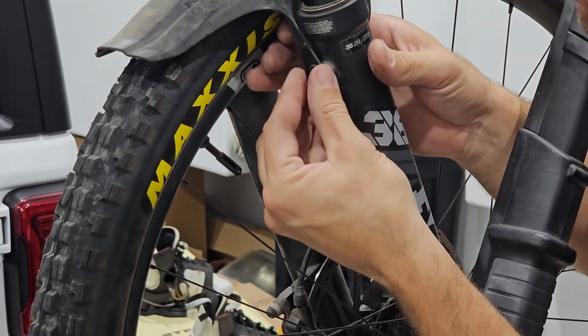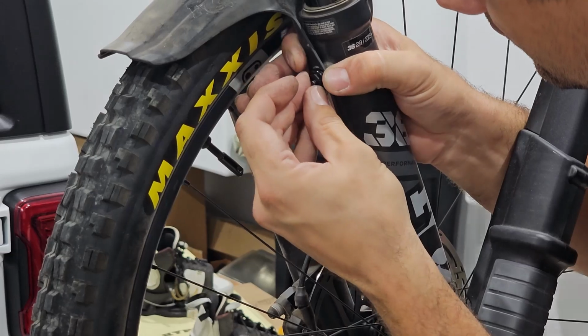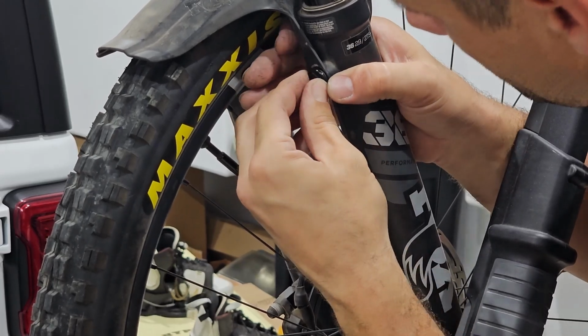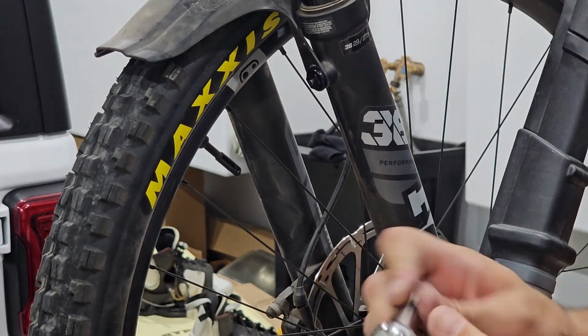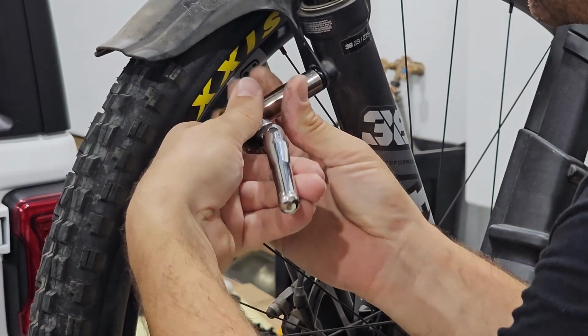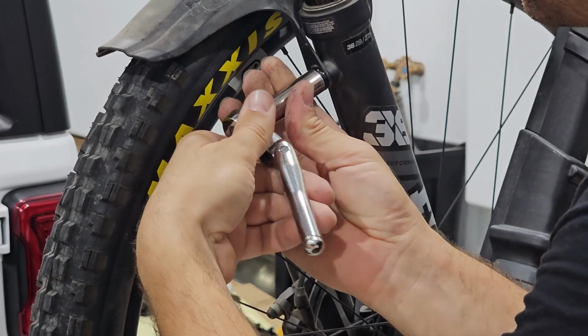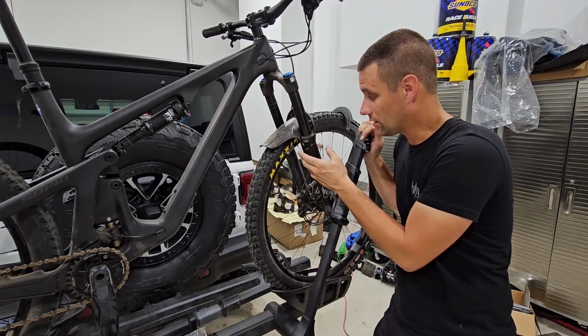Now going back in with our new pressure relief valve, we need to make sure our fender is lined up. And then it is a 1/2 inch 6-point socket to get that thing run the rest of the way in. So now with that tightened down, we are done.